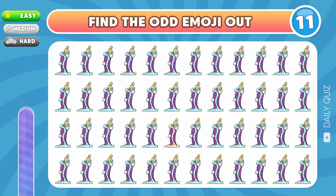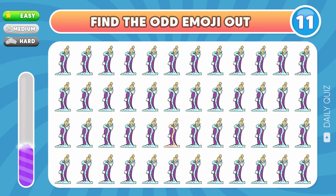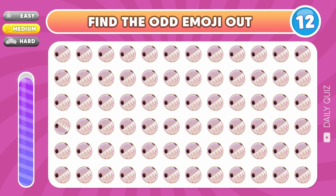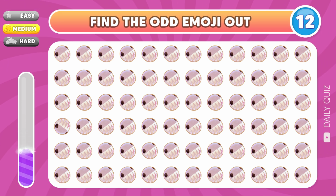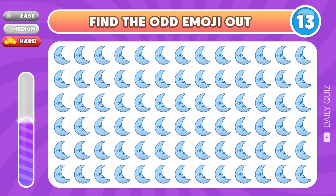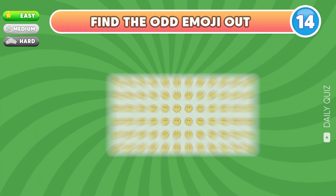Find the odd Kinger out. Find the odd bubble out. Right here. Find the odd moon out. Find the odd sun out.